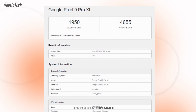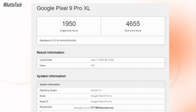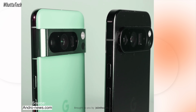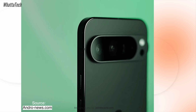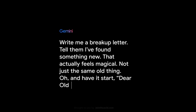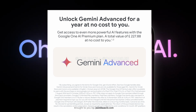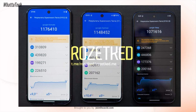For example, the Pixel 9 Pro XL performs 1950 in the single core and 4655 in the multi-core department. But we can also see that it is a 16GB model. Yes, there is going to be 12 and 16GB models in the Pixel 9 Pro lineup. Not the 9 lineup, 9 will start with 8. The Pixel 9 Pro XL having that 16GB of RAM is important only because of AI. And Google is already just saying it's all about AI in their marketing terms. Now, this score alone is not the best score, like compared to what Samsung is offering right now with the Snapdragon 8 Gen 3 inside the S24 Ultra.